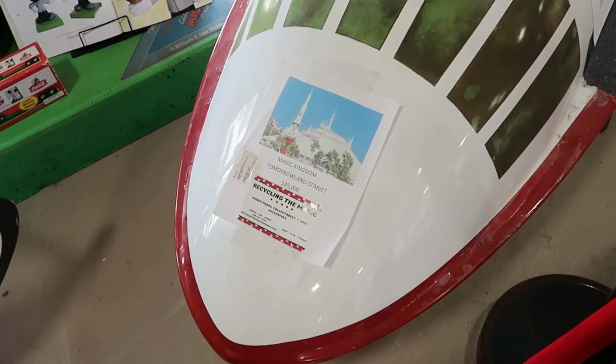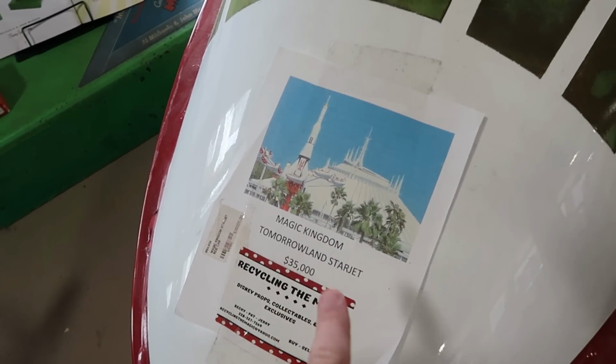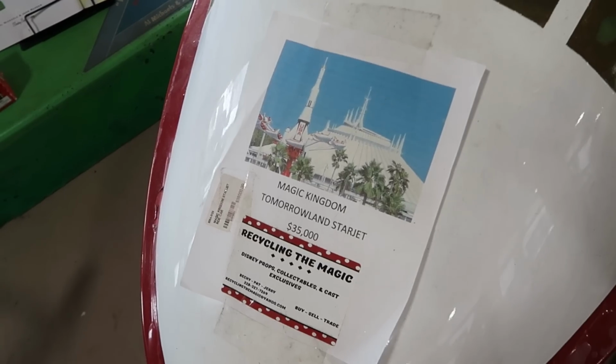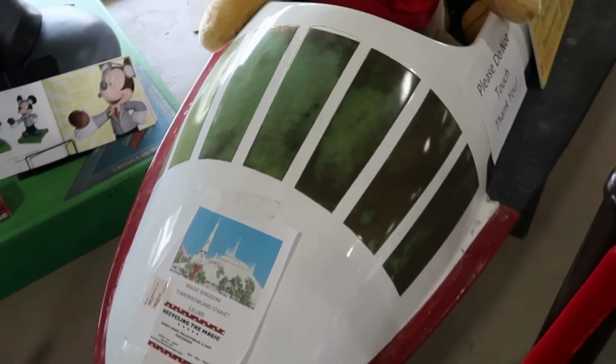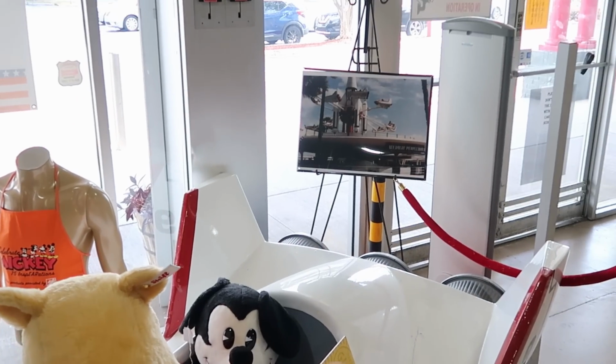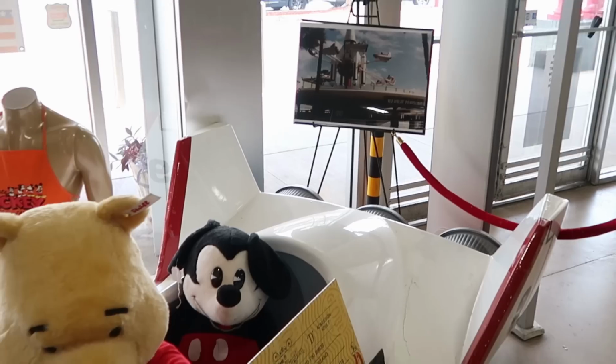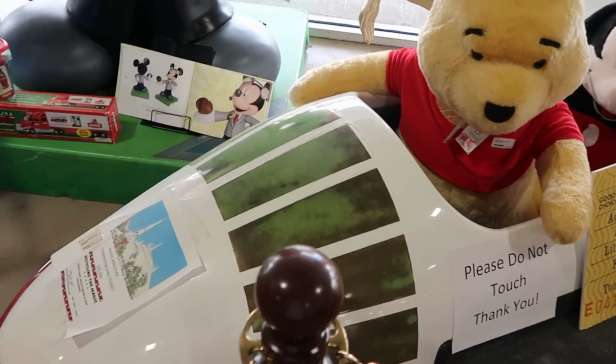And also check out over here, yet another ride vehicle. This is Magic Kingdom Tomorrowland Starjet. Right over there, you can actually see them. Look at that. That is so neat. That there is $35,000, but look at that. An actual ride vehicle from the Magic Kingdom. It does even have a poster back there kind of showcasing the ride right over by the People Mover. That is really cool to see.